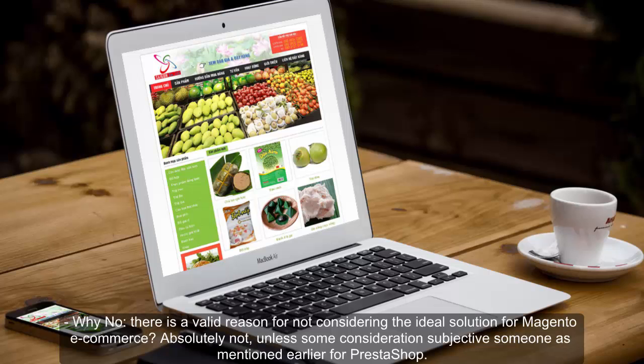Overall, is there a valid reason for not considering Magento the ideal solution for e-commerce? Absolutely not, unless some subjective consideration by someone, as mentioned earlier for PrestaShop.